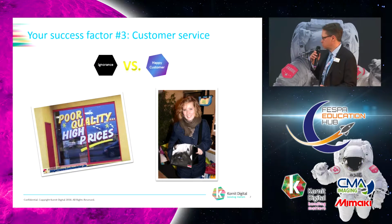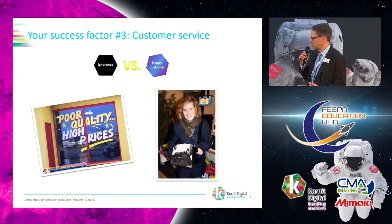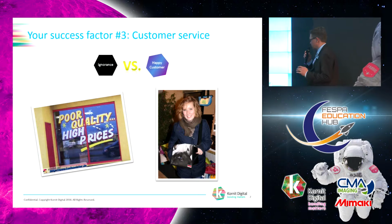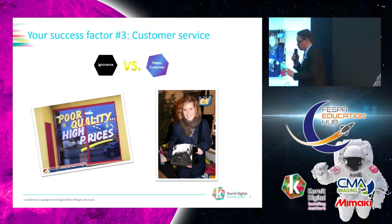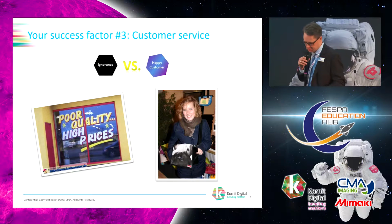Because once you treat a customer not the right way, once a customer has a complaint, those people will spread it on Facebook, the social media, everything, and that reputation will spread. So customer satisfaction is one of the most important ingredients in your successful direct-to-garment business.